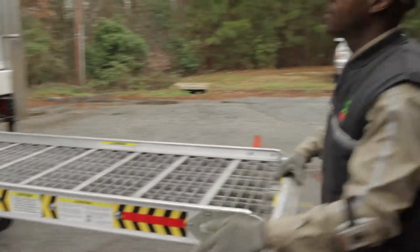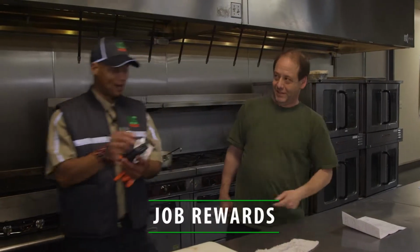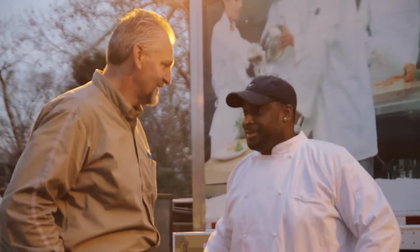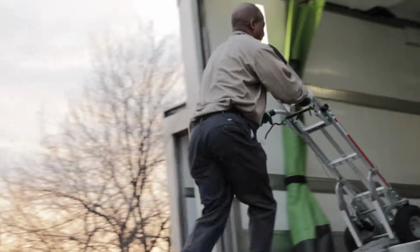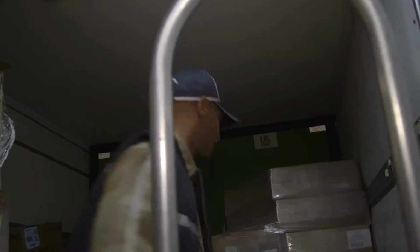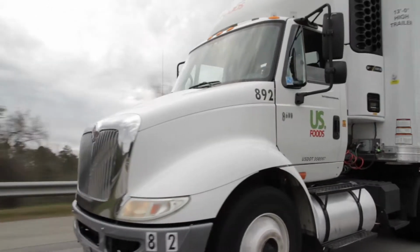Although demanding, the job of a delivery driver is not without its rewards. Most US Foods delivery drivers establish a good relationship with the customers on their normal routes and spend fewer nights on the road than a typical over-the-road driver, which means more nights in your own bed. Winding on down on this stuff here. Most US Foods drivers return home each night.